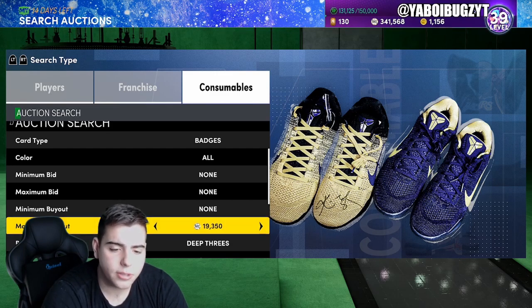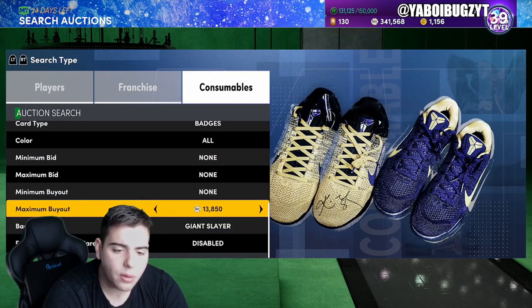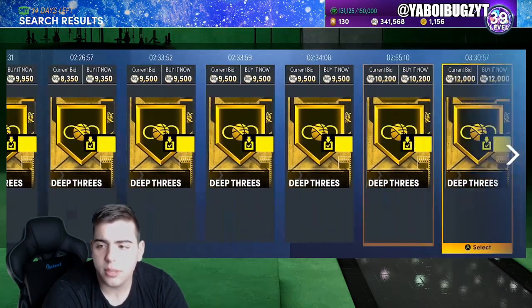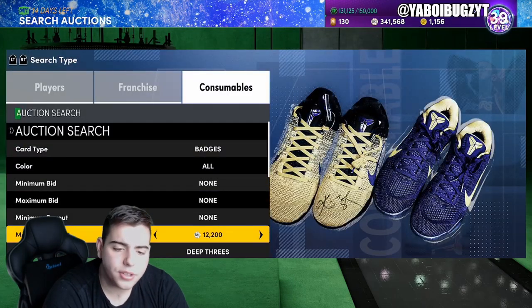D3s, let's see what the gold D3s is going for. I did invest in a lot, so they're still cheap. They will rise eventually. It's because of the giving, guys. You have to realize how many people got these cards for free. Gold D3s will definitely go up in value. I definitely think you guys should invest.